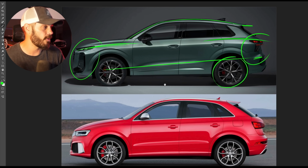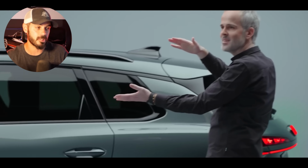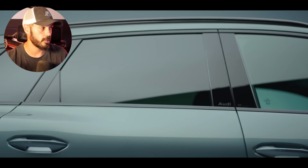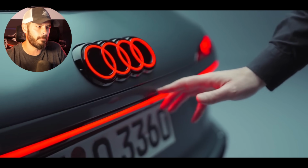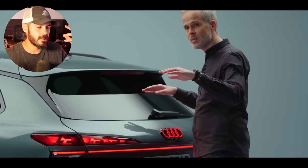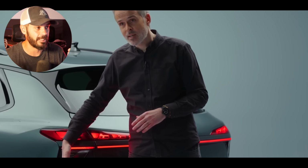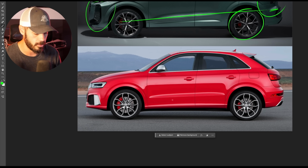If I were to pick one favorite view for this, it's going to be the side view, because that makes me not have to look at either the front end or the rear end graphic. The rear end is not that bad, but the front end to me is just simply not good graphically or design-wise, aesthetically, when it comes to the new Q3.